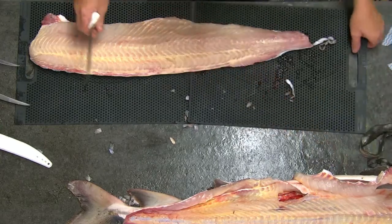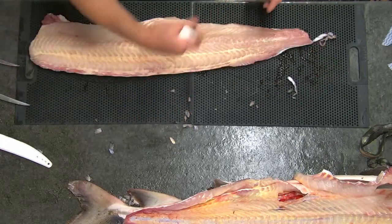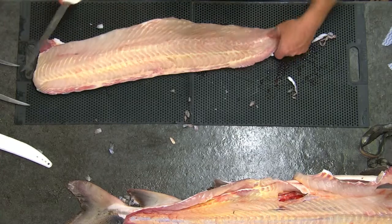Making a mess. Normally you're doing this outside with a garden hose, and in between every step you're hosing all this junk out of the way, but we can't do that in the bait lab. This is kind of a little trick.